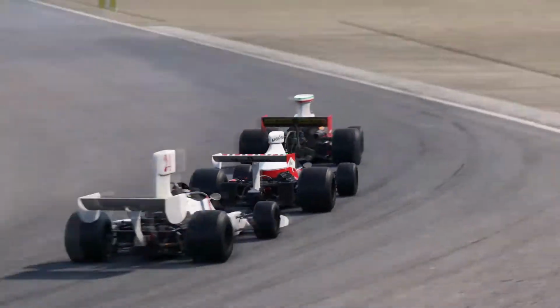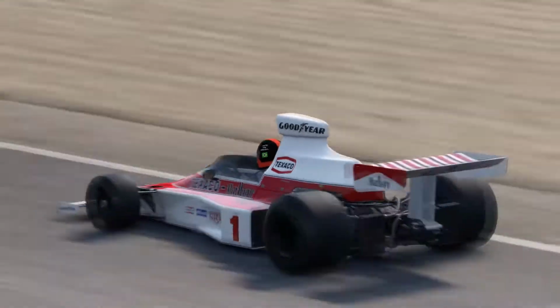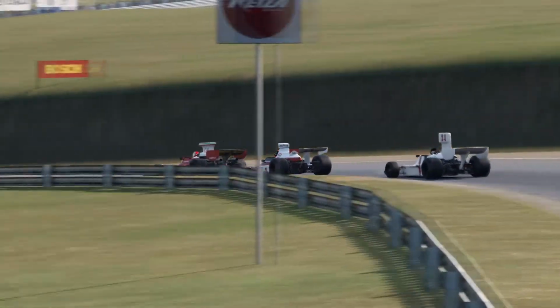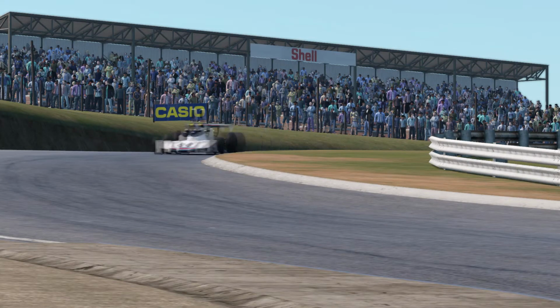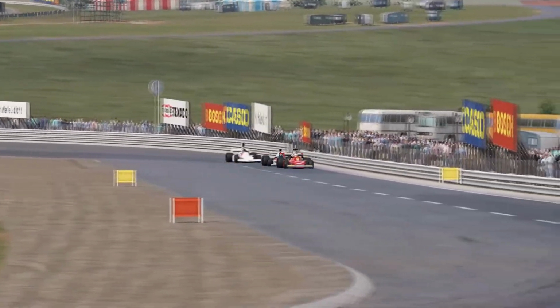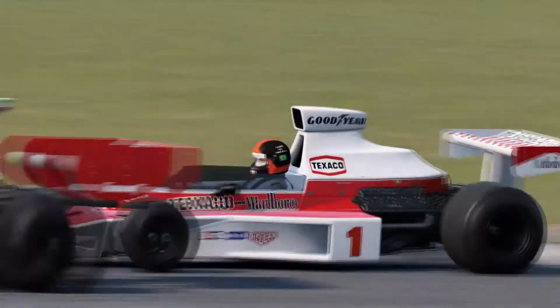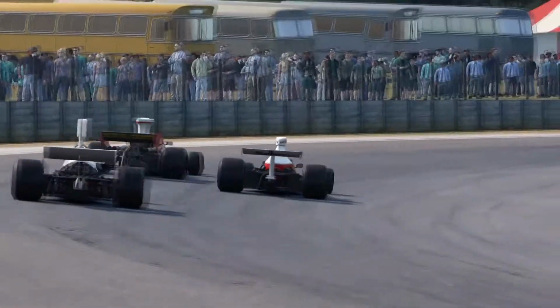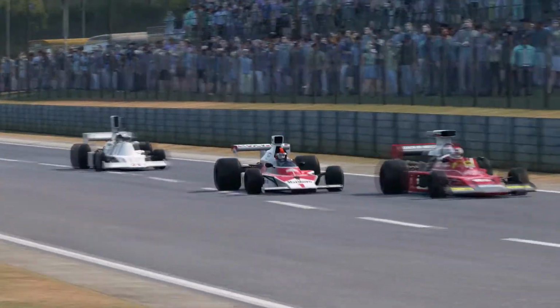this time it was probably tires and the heat that made them struggle. So he only has front row seats for that fight for the win between the Ferrari of Regazzoni and the McLaren of Emerson Fittipaldi. And now Fittipaldi looks to make it alongside at least against Regazzoni.